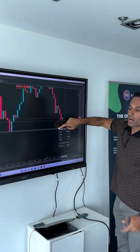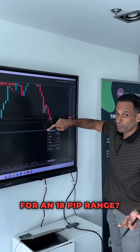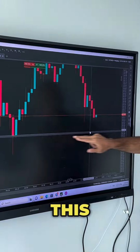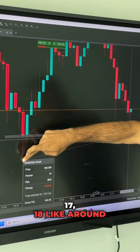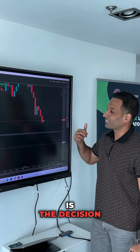So what are you going to do? Are you going to take a sell once we break below this wick for an 18 pip range? Or are you going to wait for price to break below this main support for a 17, 18, around a 20 to 23 pip range? So this is the decision you've got to make.